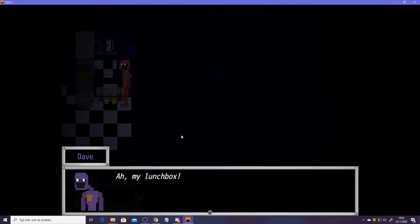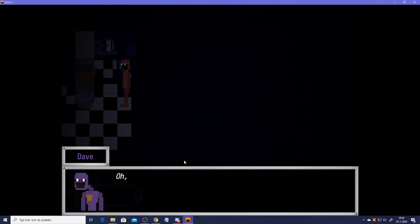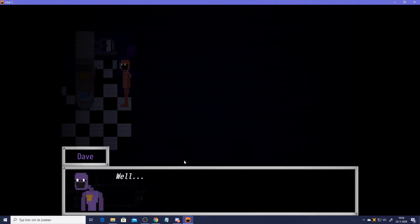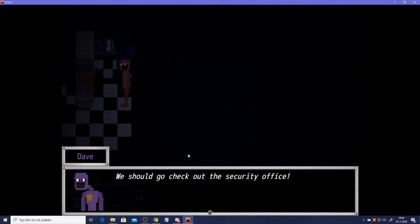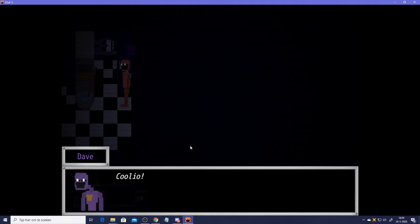Ah, my lunch bags. Oh, that reminds me. What were you looking for again? Oh, right, that. Well, the security office is the most haunted room here by far. You can't walk past that room without some kind of spectacle trying to skewer or pickle your organs. We should go check out the security office. See if anything's afoot. Coolio, let's get moving.